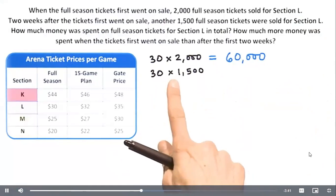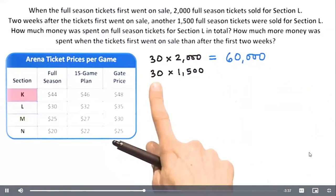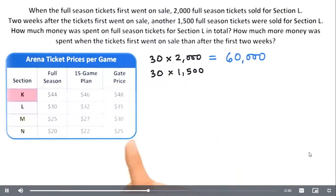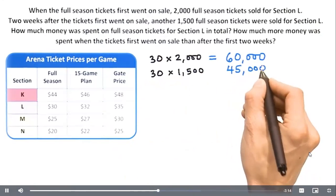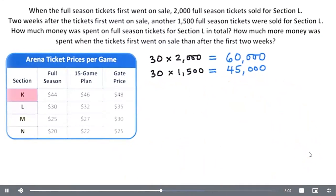Now, what about this one here? Again, I know that I have 3 tens, and then here I have 1,500. So let's just take a look at the 3 times the 15. If you think about it, 3 times 15 is a little bit tricky mental math, but we see it's 45. So we have 45, but we have 45 thousands. So we have 45,000.